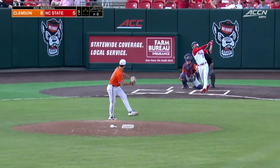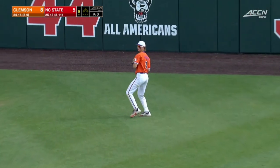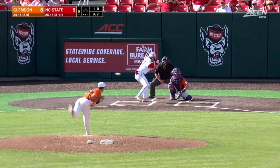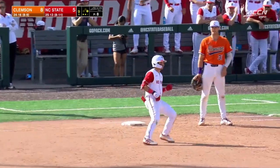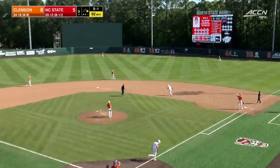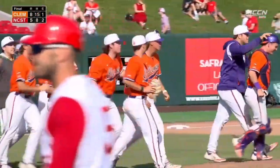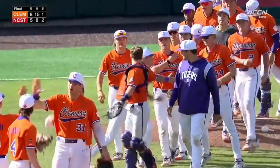That forces Smith to come back tonight, or today, I should say, and he's going to get an easy one here. One out away as Smith. And he will extend this ball game. In the air to right. Clemson has secured the sweep. And they played their best baseball of the season this weekend.